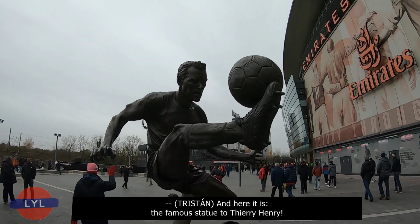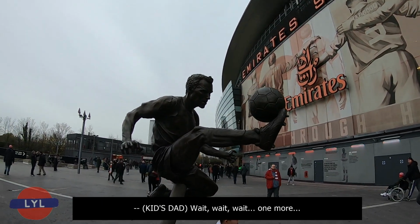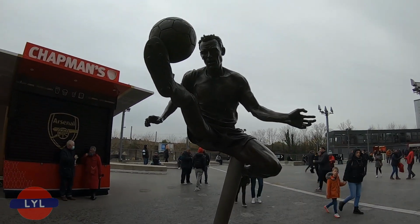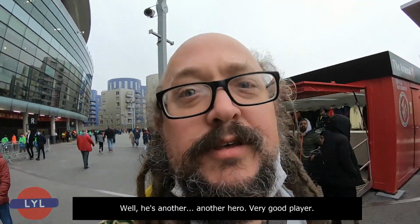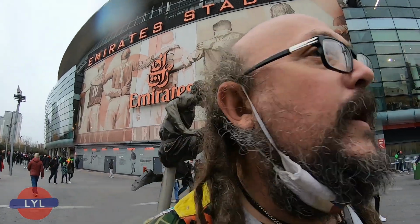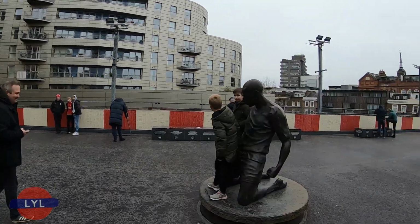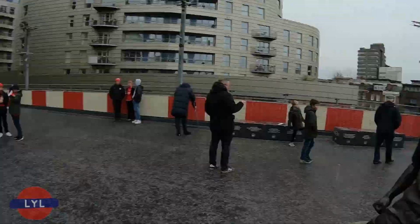And here it is, the famous statue to Thierry Henry. Actually, that's not Thierry Henry, is it? That's Dennis Bergkamp. I do beg your pardon, that's Dennis Bergkamp. Well, he's another hero, a very good player. There is a statue to Thierry Henry as well. We'll find it in a minute, maybe. Yeah, that looks more like him. There you go, club legends.